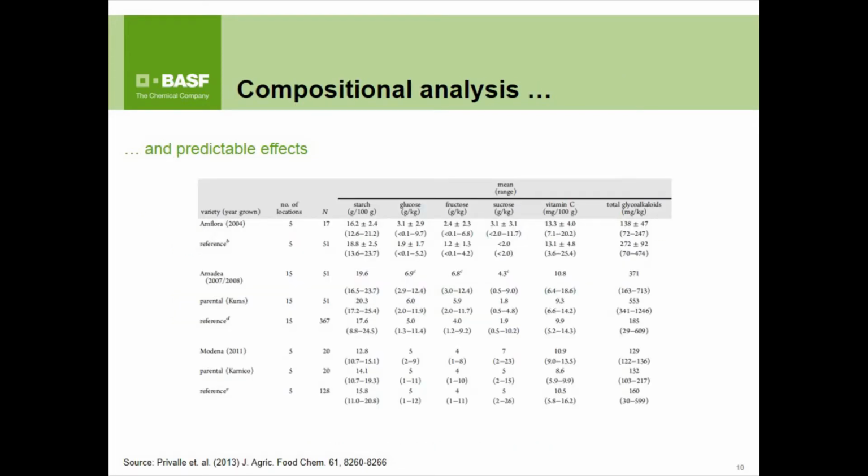Here is, as an example, analytes we measured. Those are the starch, the glucose, the fructose, the sucrose, vitamin C, and total glycoalkaloids. They are the three potato varieties, Amflora, Amadea, and Modena, and they are always compared to their parental variety and to reference varieties. And there's only one case where we saw that the sugars are statistically significantly elevated as compared to either the parental variety or the conventional reference varieties, but that was not for the other two.